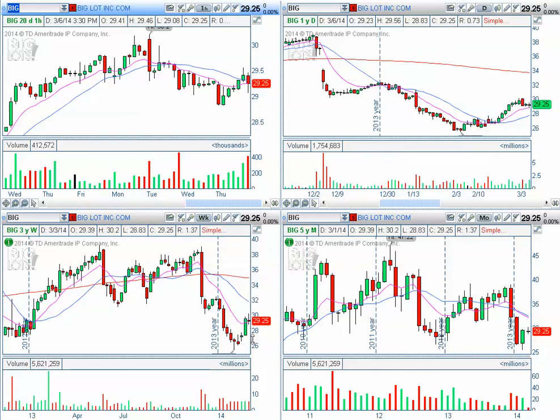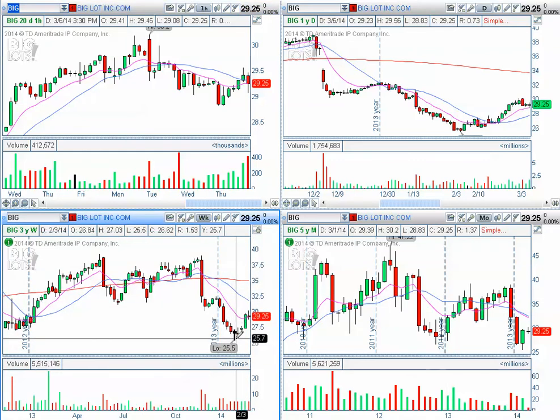So you can see right here, and this is the weekly chart. We did have a low of $25.25, which was a lot of support into this area, and $32.50 was resistance. So actually right now we're trading higher at $34. This is the area where we're going to open.